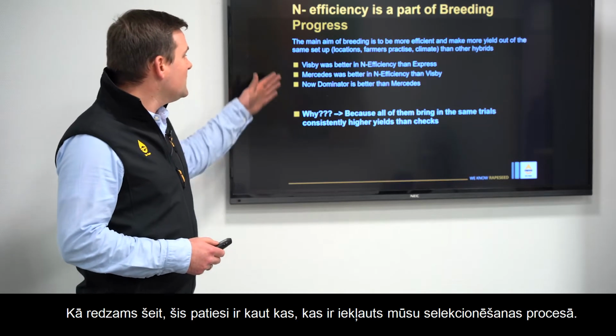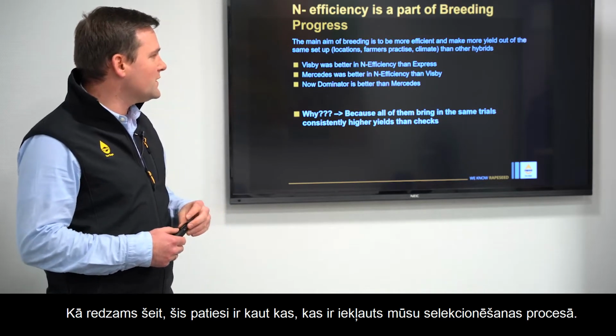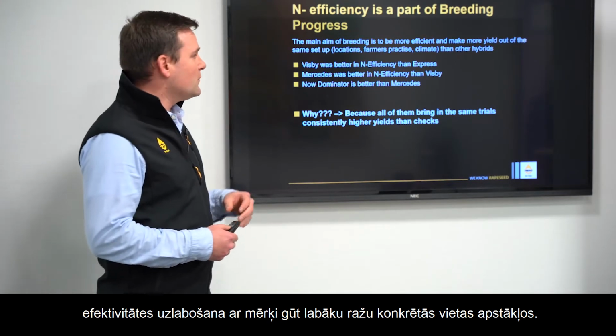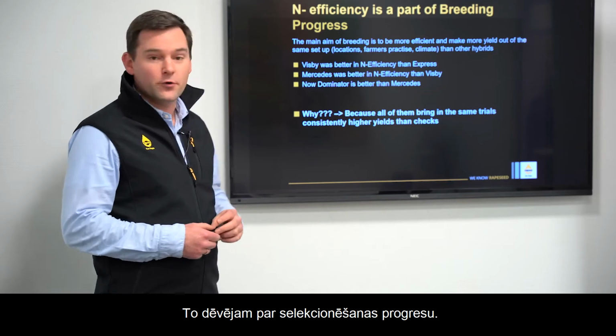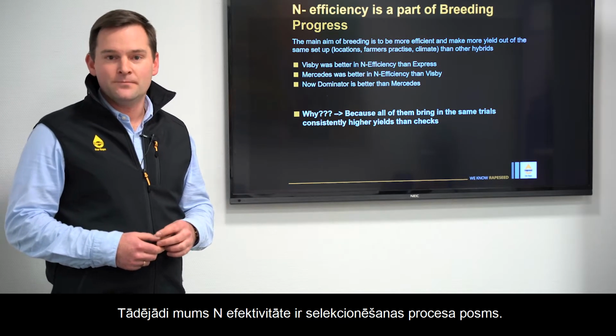As you can see here, this is really something which is part of our breeding progress, and it's our daily business really to make oilseed rape varieties more efficient and also to make more yield out of the same circumstances in a given location. And that's really what we call breeding progress. So N efficiency, in fact, for us is part of breeding progress. And you can see that.